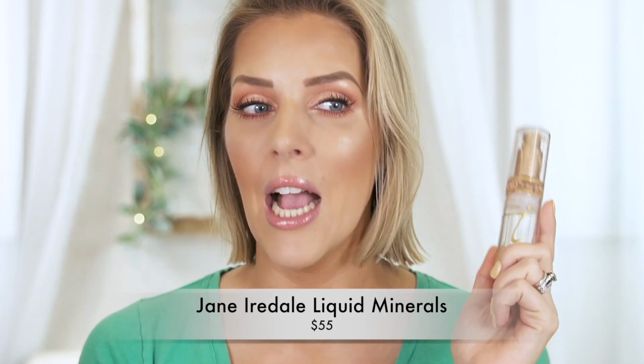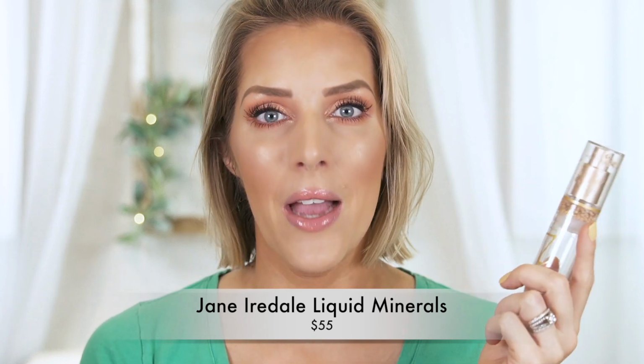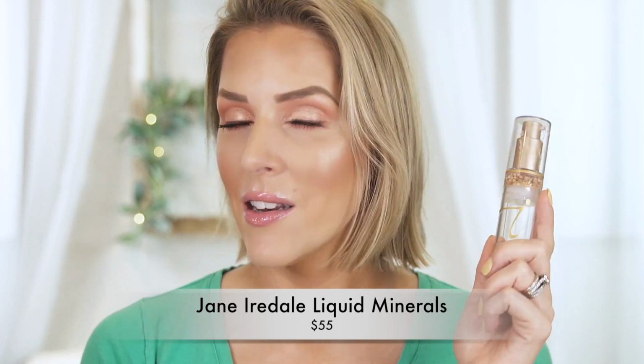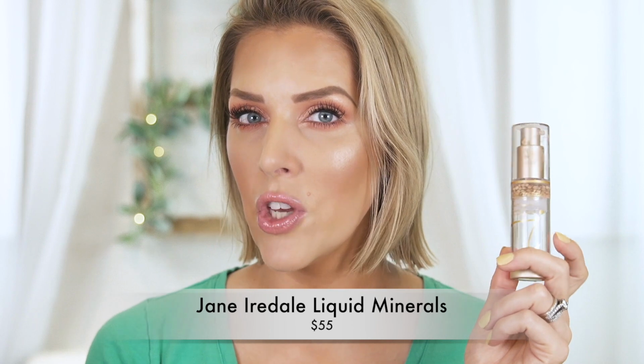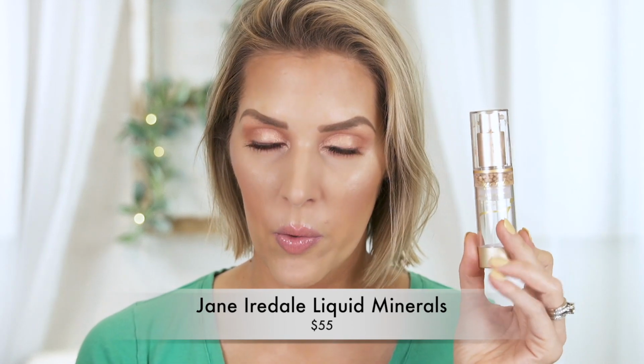Now, to be quite honest, I could have included the BB cream in this and the Beyond Matte. I think they have both made my top favorite foundations in the past. It has not changed how much I love those, but if I had to choose one out of all of the Jane Iredale foundations that is my favorite, it would go to the Liquid Minerals.